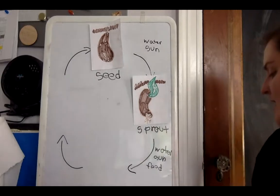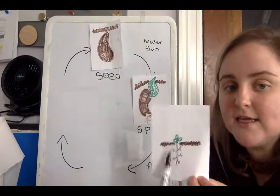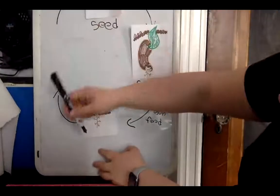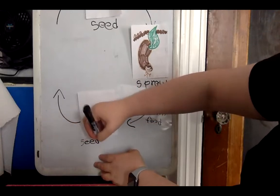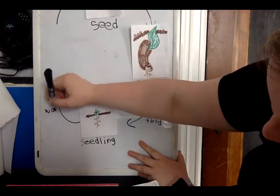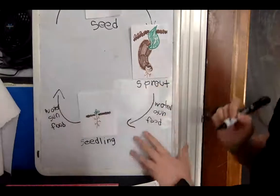We get a little itty baby seedling. Look, it's very tiny and it has some leaves coming out, but it's not big yet. That goes down here. This is called our seedling. That's how you spell it. And then we get more water and sun and food from the dirt called nutrients.